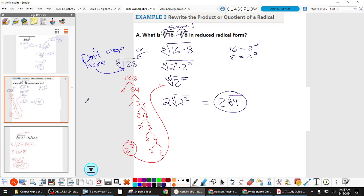We can't stop because it's not simplified. It's not in reduced radical form. So once you get to that, remember we're pulling groups of 5 in this case, 5 2s. This 2 out front represents 2 to the 1st, or one group of 2s. And then we have the 2 left over inside.